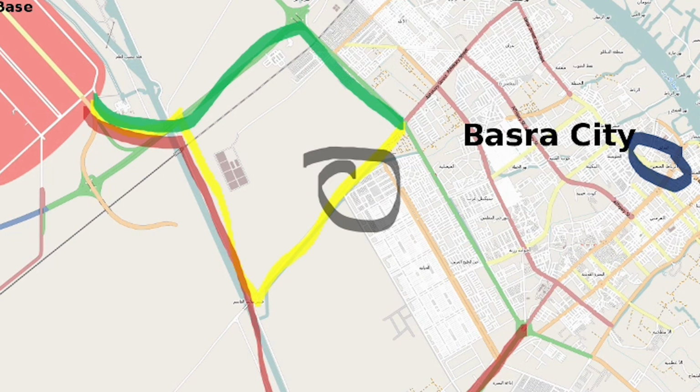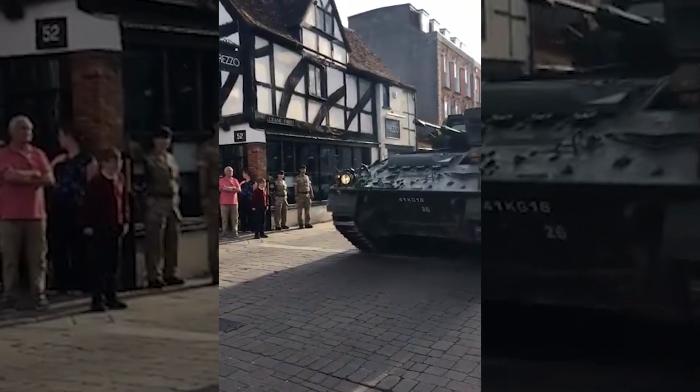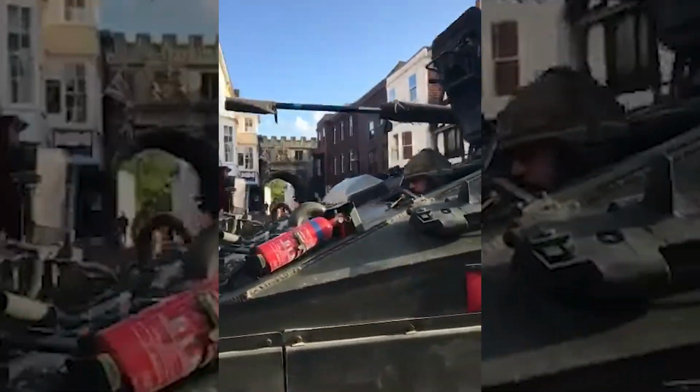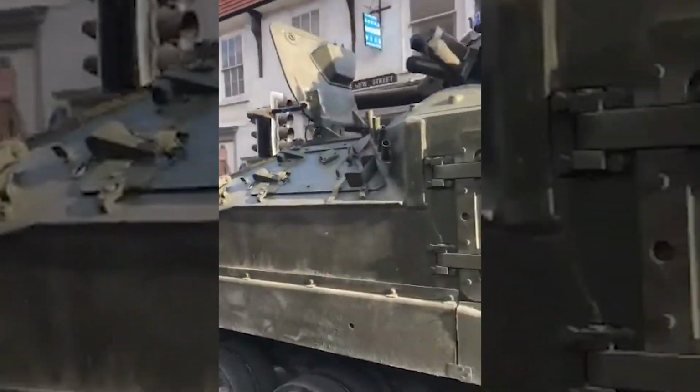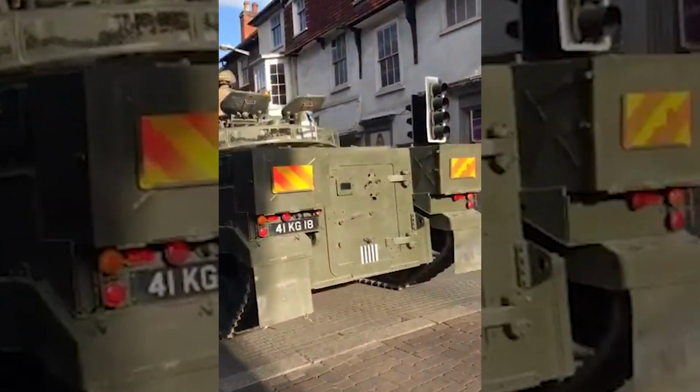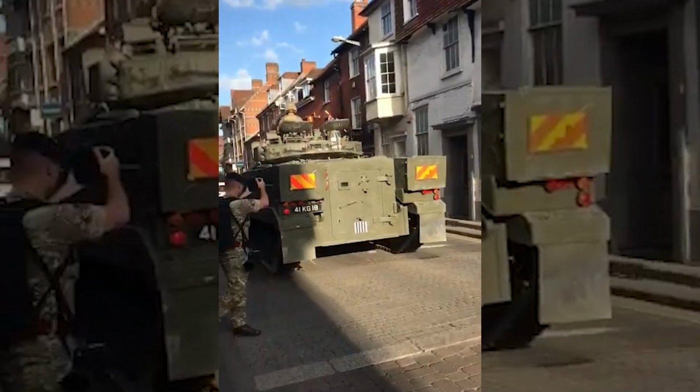I'd driven that way on a number of occasions. I knew it well. It was in close proximity to an Iraqi police checkpoint. The device that killed Joanna, her comrades, many of the other British soldiers, and blew up the Challenger tank just 24 hours later, was a special IED called an explosively formed projector, an EFP.